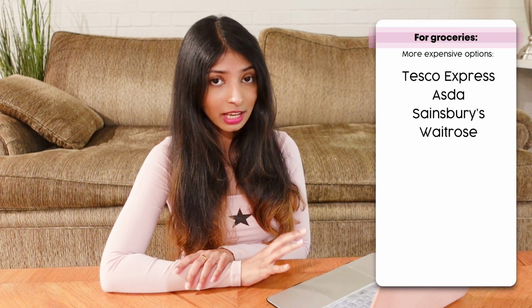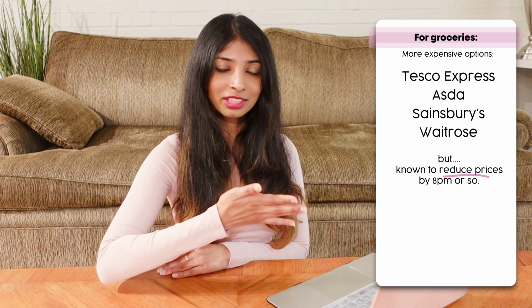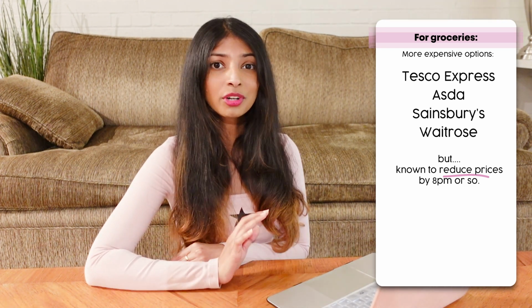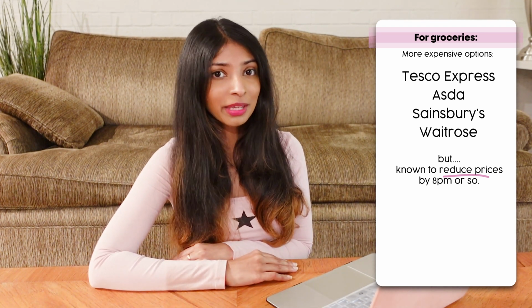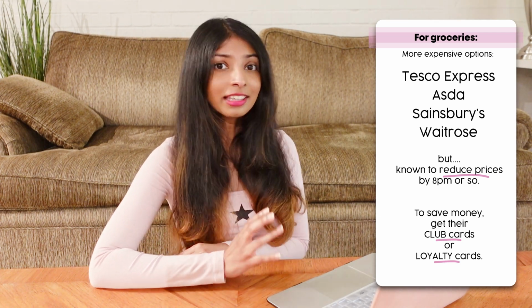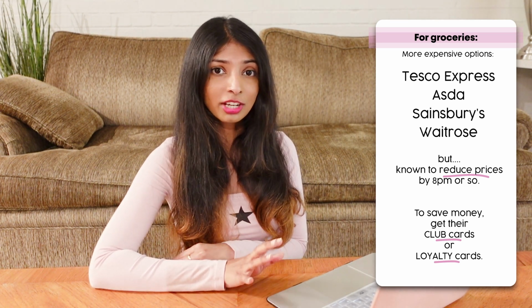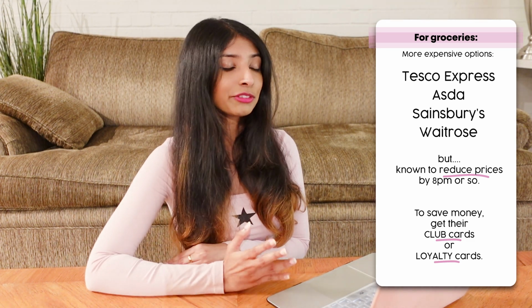But a lot of these are known to reduce the price of their food if you walk in towards the end of the day, by 8 p.m. or so. So remember to go in at that time. Another way to save up on food is to make sure you get the club cards or the loyalty cards of all these supermarkets. In this way, you can collect points each time you shop and someday redeem those points to maybe get discounted or even free food.